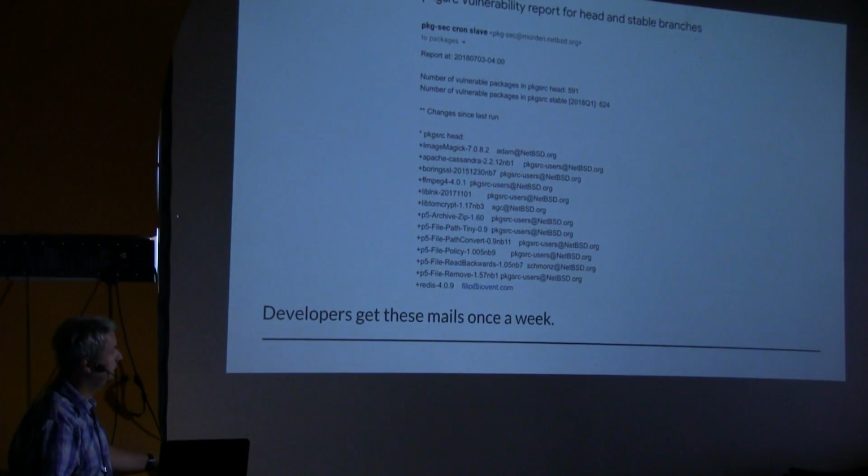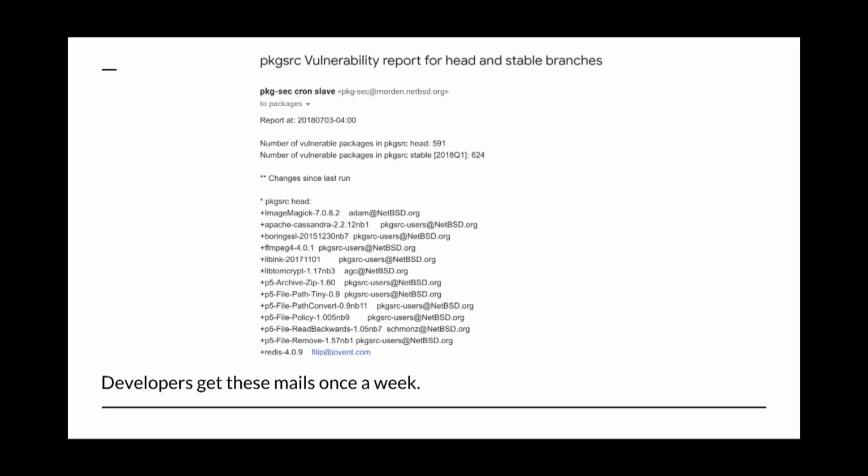And it'll create a diff if you take a vulnerable package and you update it to a new version that does not fix the vulnerability. Because now the vulnerable package is no longer boring SSL 2015-1230 NB6, but it is boring SSL 2015-1230 NB7. That's obviously completely different. But anyway, we get these mails once a week. It would be nice if you could do something about it.